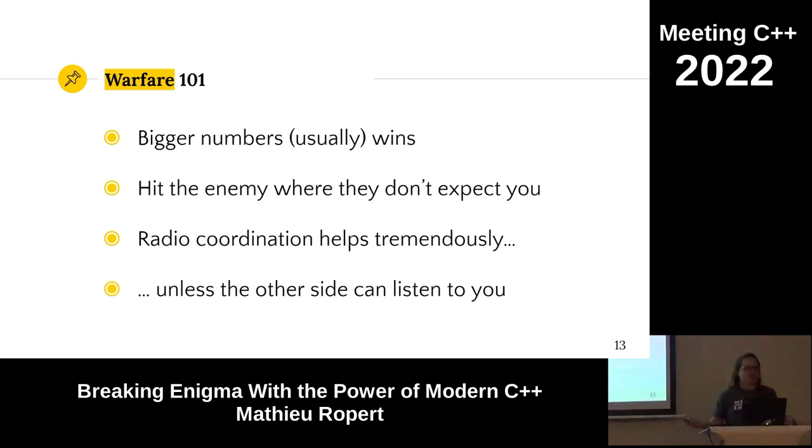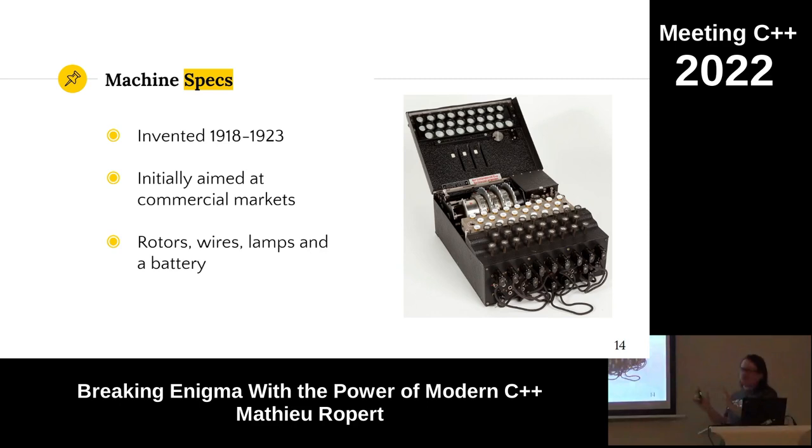And hence comes cryptography. This device was invented somewhere, we're not entirely sure exactly, the patent is a bit confusing, late at the end of World War I or the years after that. It was made for commercial markets originally. It was to protect yourself from spies, like corporate espionage and stuff like that. You would send your internal memos about your patents and your research through these machines.